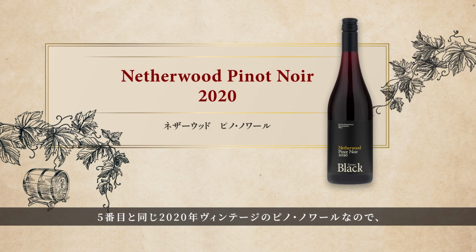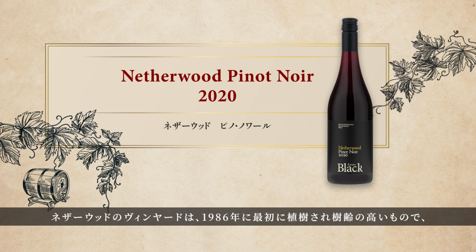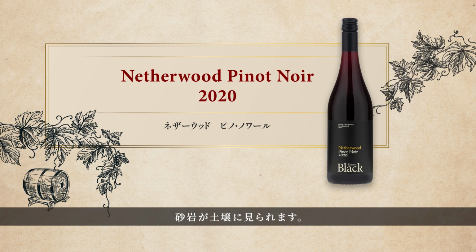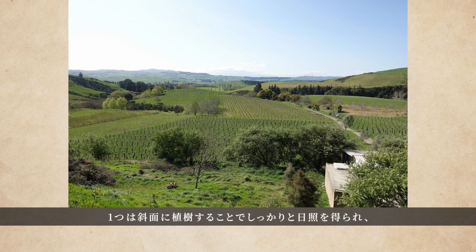Wine 6 is also from the 2020 harvest, so you have an opportunity to compare two wines from the same vintage. The predominant soil type at the Netherwood Vineyard is sandstone, and these old vines planted in 1986 grow through this sandstone soil. This vineyard was established with cuttings used from another vineyard, so it is a mass selection rather than taking clones. This vineyard was planted on a hillside to take advantage of better exposure and air drainage, which was unique at the time in North Canterbury.